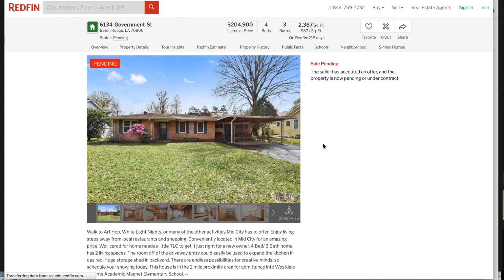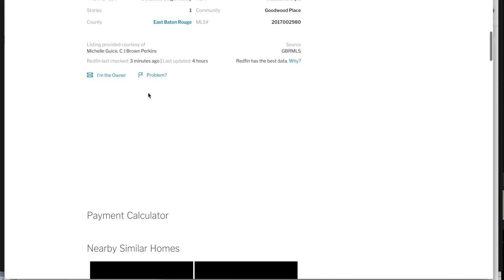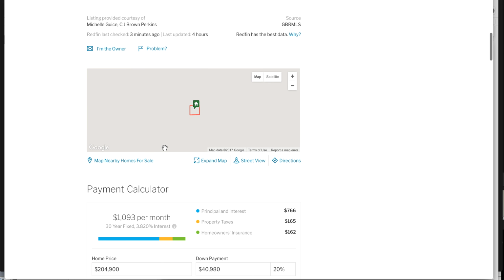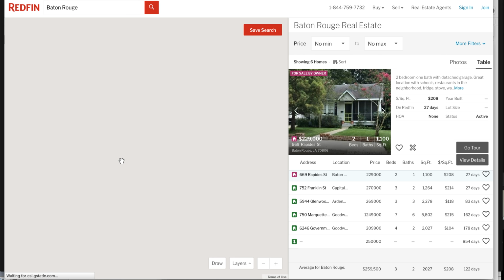Okay, so there it is in Redfin. I'm going to scroll down, and what I'm looking for is this map it gives us right here. Where is it? Right here. And I'm going to click Map Nearby Homes for Sale. This is where I want to get to whenever I'm doing comps, because this is the screen I really like that Redfin has to offer. So on the left is the map.